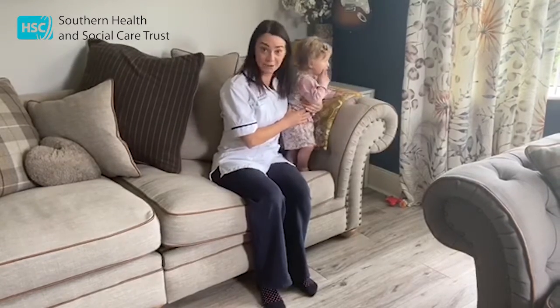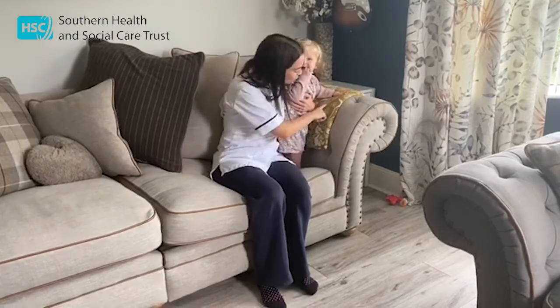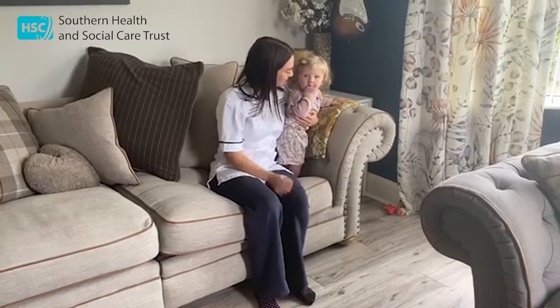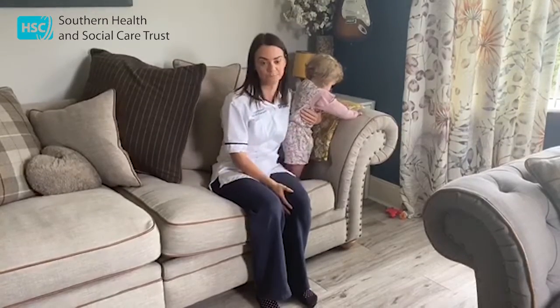It actually also helps to strengthen their arms and their upper limbs and shoulders, because they do lots of pushing and weight bearing and straightening of their arms on the sofa, don't you? And that will help actually with their upper limb and their hand function as they get older.